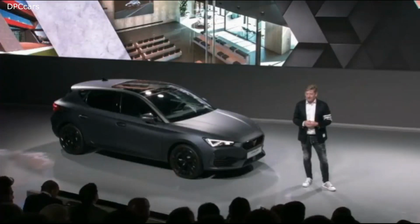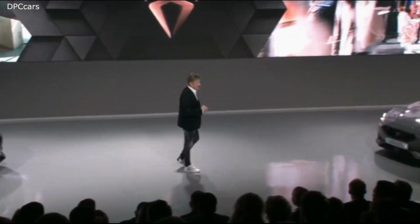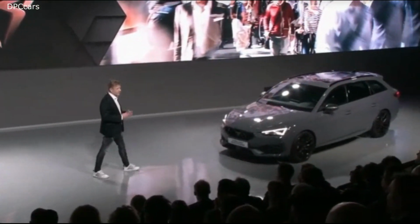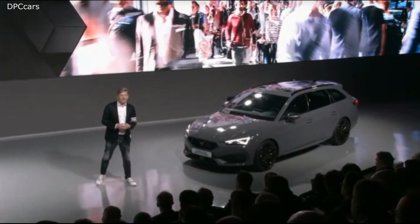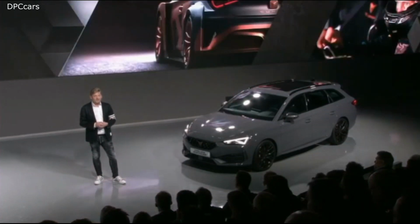We've increased the amount of people working on CUPRA from 100 to 200 people. And therefore, we thought now is the right time to give this tribe of people, this tribe of believers, the rightful home and rightful place for them to work in. Tonight, as Christian explained, we're in the racing factory. The racing factory is where we will develop and produce racing cars, of course, but also where our engineers, Marta and the rest of the engineers, will be working on the series models too.